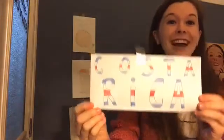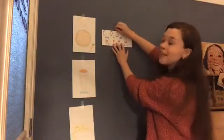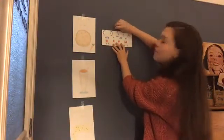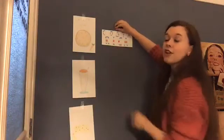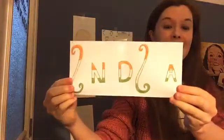Now, let's look at the countries these are coming from, all right? So one option is Costa Rica. Costa Rica is a country in Central America, right underneath Mexico. If you ever go to Costa Rica, they have very interesting old Mayan ruins, archaeological ruins, rainforests, lots of cool stuff.